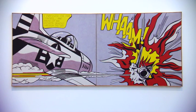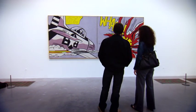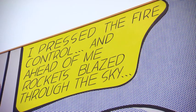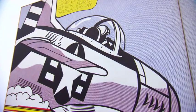This is the painting I wanted to point out to you. Roy Lichtenstein's Wham from 1963. This is one of the most famous works in the Tate collection, isn't it? There's something about his work that I always keep coming back to as well. I think there's a relationship with my work in terms of that graphicness and that use of a controlled way of painting.